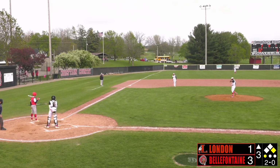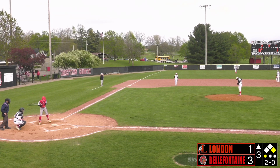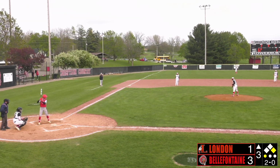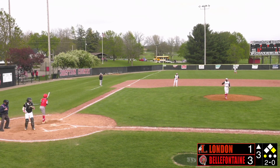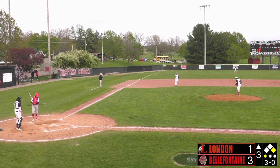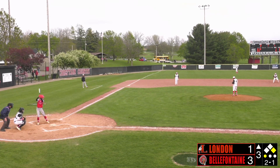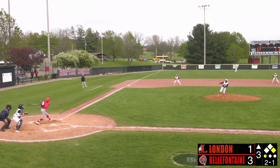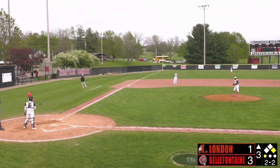Falls behind 2-0 here. See how he reacts in the rest of the at bat. Looks like the runner at first is getting a big secondary lead. It looks like Larenson's having a couple opportunities to look down there and maybe throw another throw. Good job by Chris there, pounding the zone, back in the zone to even the count at 2.